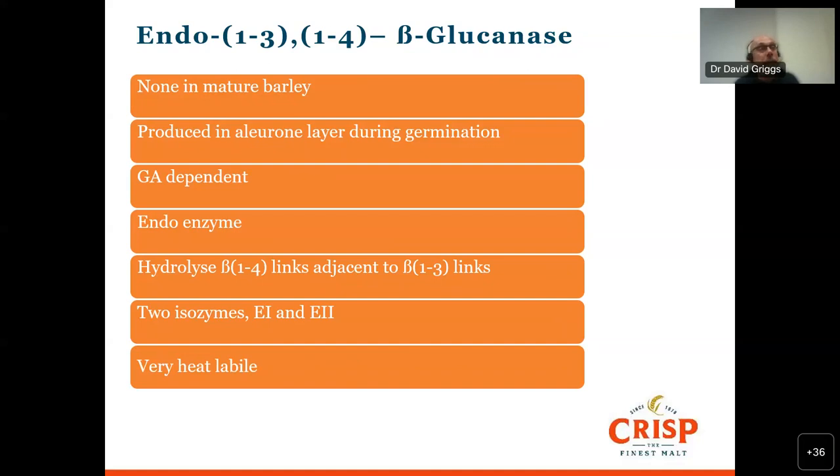This is extremely heat labile. So we've seen at the end of our process, we undergo the drying stage on the kiln. During that stage, we lose most of the beta-glucanase enzyme activity which we have produced during germination. So we cannot rely on further beta-glucanase activity in the brewery or the distillery. It's very much beholden on the maltster to make the best use of the beta-glucanase activity which is generated during our process to do this task of beta-glucan degradation.